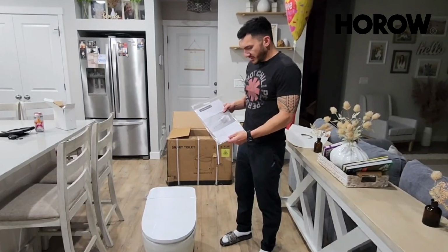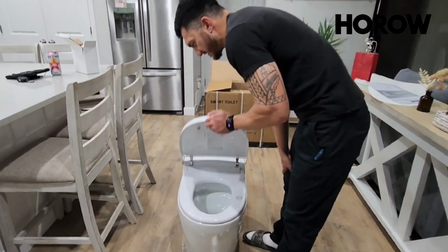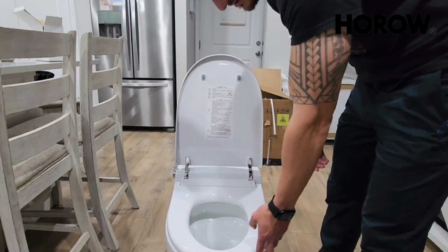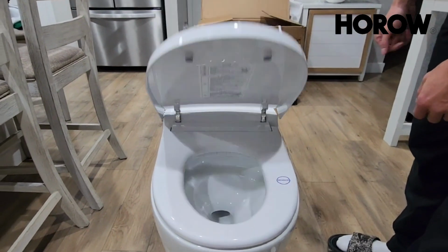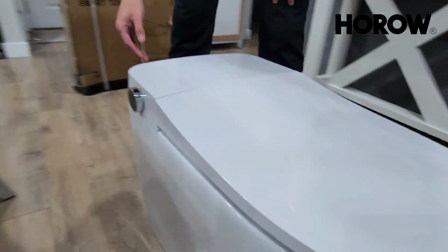So here's my intelligent toilet that I just ordered. I wanted something that is a little bit more higher tech, something that had a bidet as well. It also has a heated seat. It's motorized as well. It's got your sensor here, soft close technology. On the back, it's got your knob there as well.